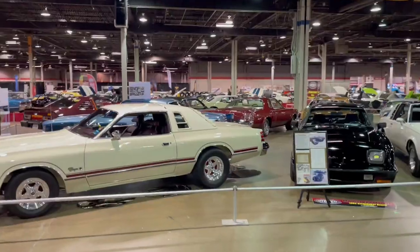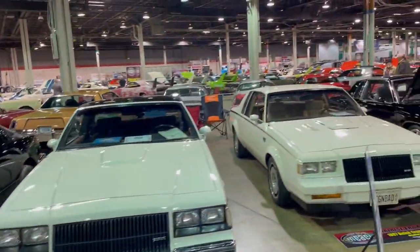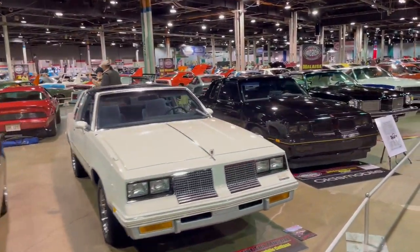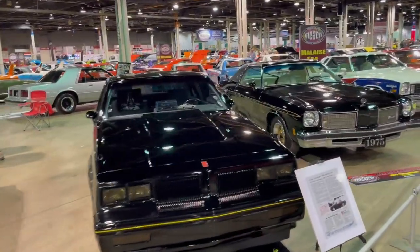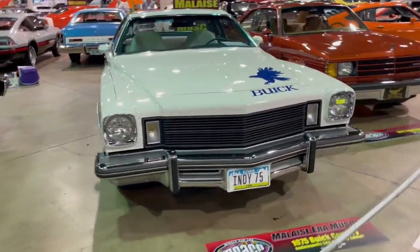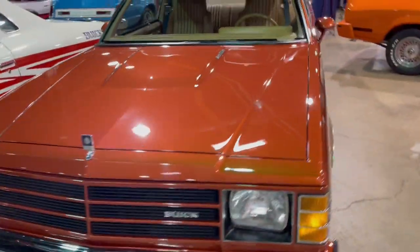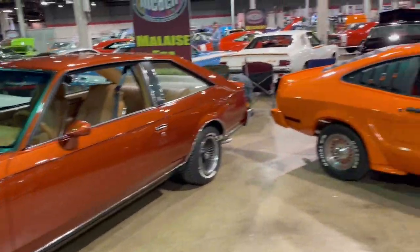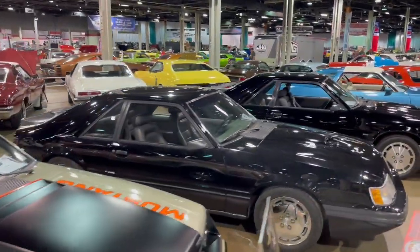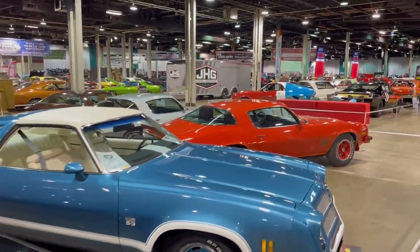Nice display. Here's an interesting one. A whole massive display of Malaise-era cars. A lot of G-bodies. Some Colonnade stuff. This one's super clean. And a lot of these cars are still well-preserved originals. Some are restored.